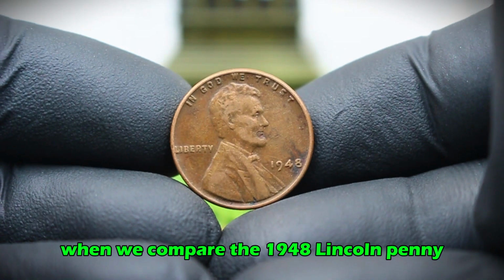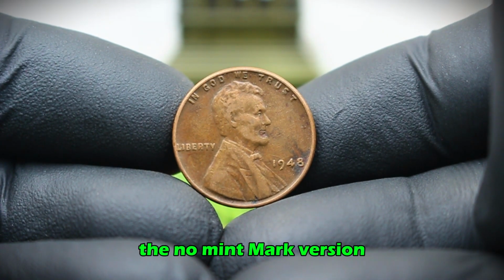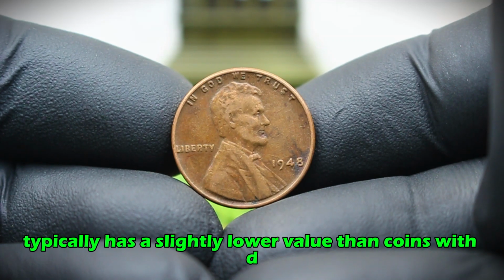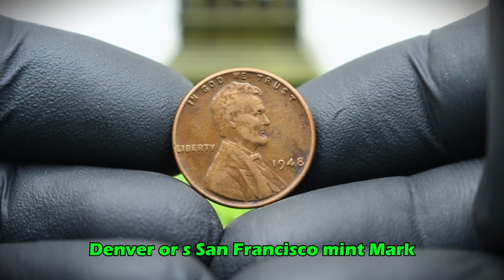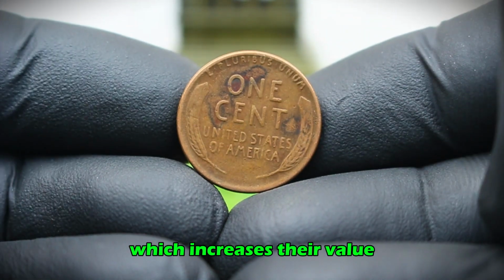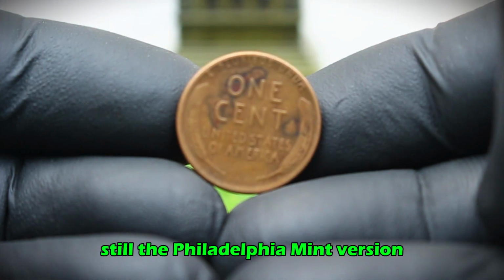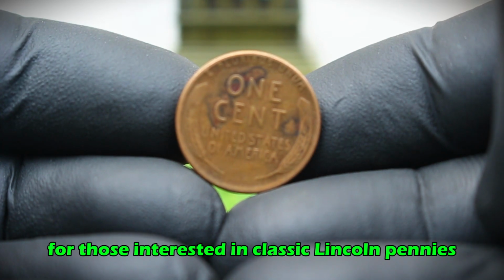When we compare the 1948 Lincoln penny to others from the same year, the no mint mark version typically has a slightly lower value than coins with a D Denver or S San Francisco mint mark, as these mint marks are often rarer, which increases their value. Still, the Philadelphia Mint version is very much a part of the coin collector's world, especially for those interested in classic Lincoln pennies.